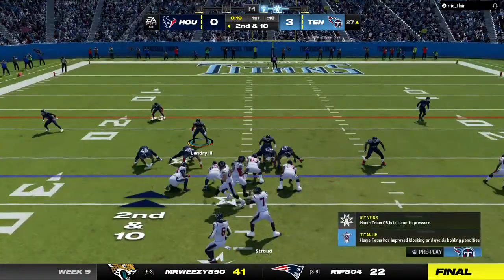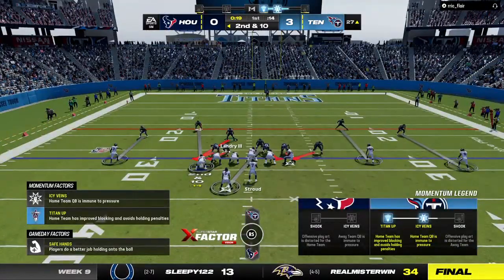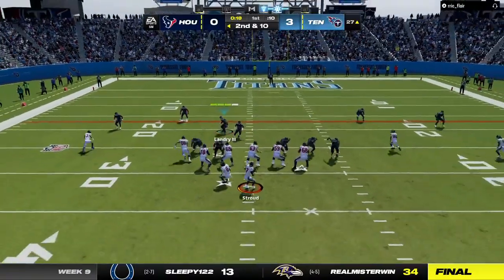Pass the 60, pass the 60. Cut 19, cut 19. 60 Maverick, 60 Maverick. Set, tempo, set. 2nd and 10.